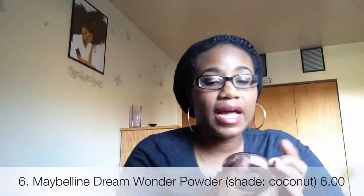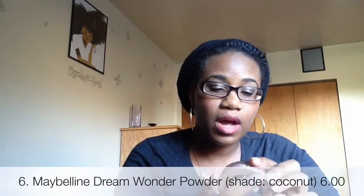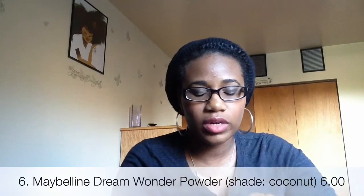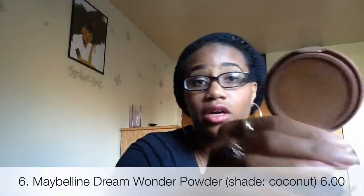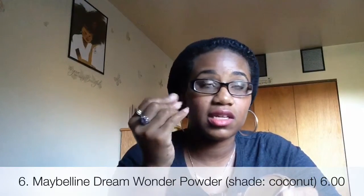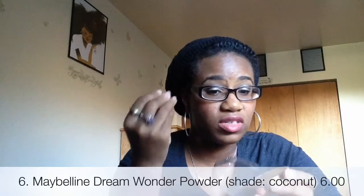Keeping with the face, I also have my Maybelline Dream Wonder powder. Now this one, I went up for the summer to 95 Coconut. The texture of this powder makes it a rock star. Can you guys see what it looks like? There we go. The texture of this powder literally is so creamy that it almost feels velvety. It's kind of unreal how good it feels.